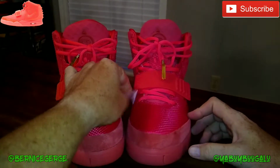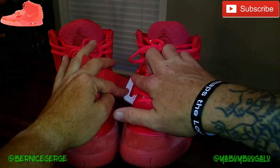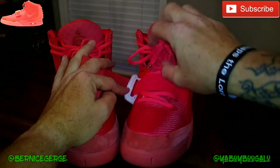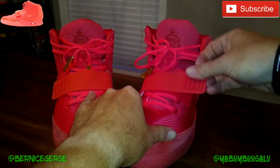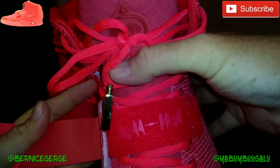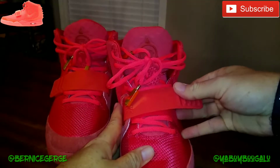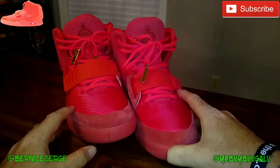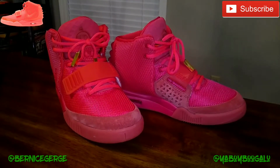And this is correct. How is this white? This is always a complaint by people. I should have finished it with the red, but it has the white, just like the retail. Oh, and on the strap, it does have the symbols. Kanye was weird. He's still kind of weird. Now he turned to God. I'm gonna wrap it up.